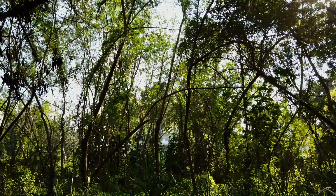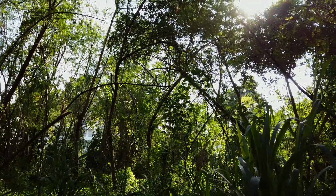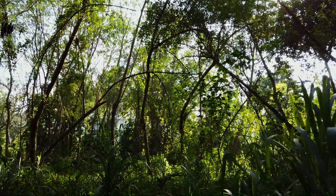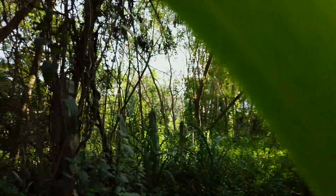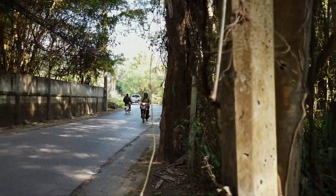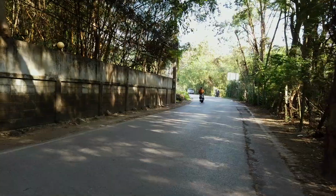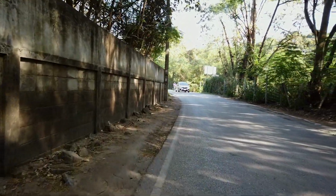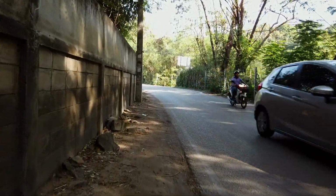Who knows what creeps and crawls through there, but often on the road we certainly see a fair bit of wildlife flattened. Scorpions, snakes, rats primarily. Dodge the bikes, and over this wall is a convention centre that doesn't seem to be used much at all.